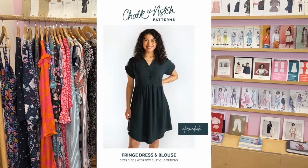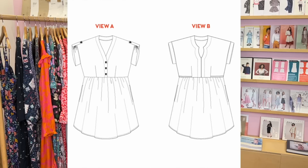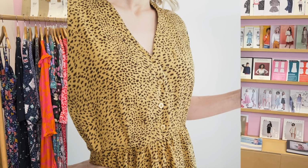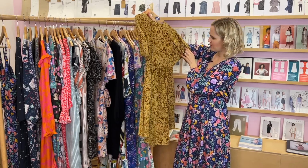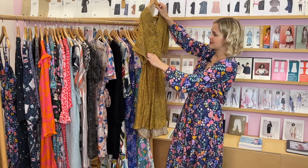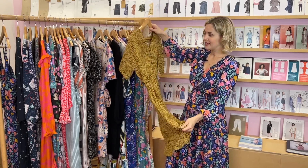The next one is the Chalk and Notch Fringe, and there's a couple of versions of this one. In this one here, it's got buttons down the front into a gathered skirt section, which has got a curved dipped hem. These are little cuffs that get held back with a tab like this. I think we're just missing a button there for some reason. It does have darts as well, at the waistline, at the front and the back, and then this has just got a little tie in it too, which comes out of the front pleat, just to give it a little bit of shaping at the waist if you wanted that.